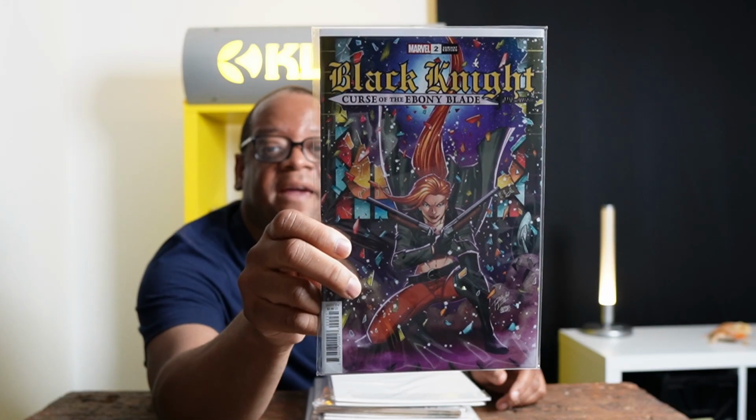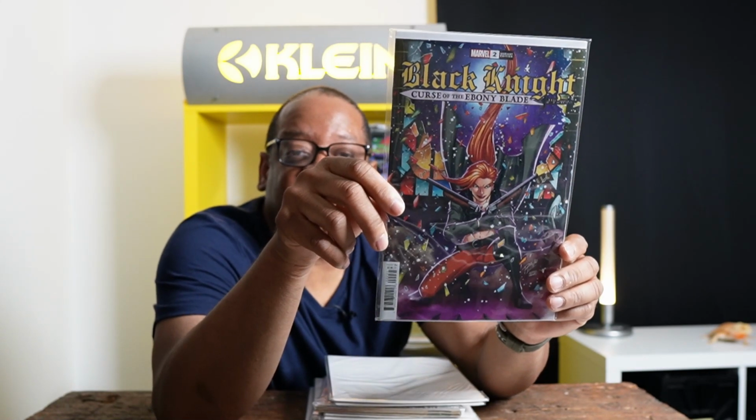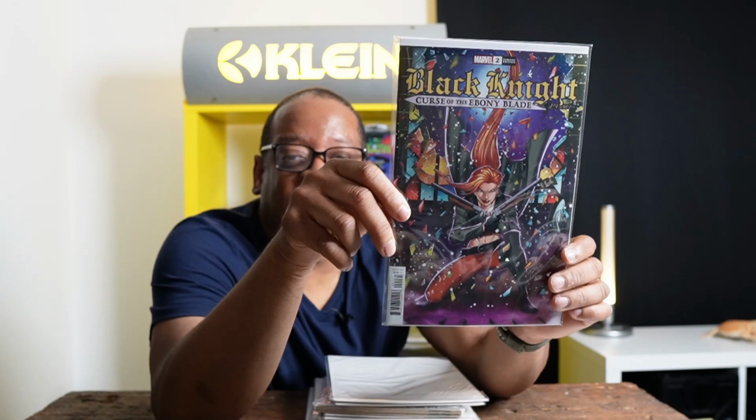All right, so the first book we have here is, well, this book is more of a cool cover. This is Black Knight. Just once again, super cool Elsa Bloodstone cover. Whenever I see this book, I always have to get it.